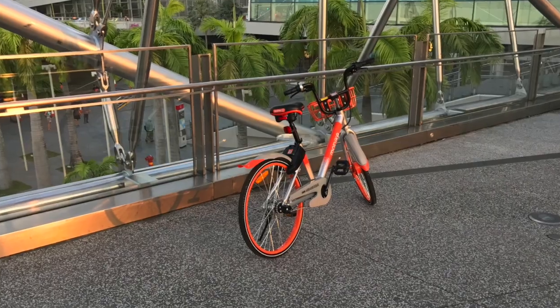They have them also in Paris and in other European cities where you can rent a bicycle and ride it to the next station, and then you drop it off in a special bicycle station where it's locked electronically. But in Singapore, these bikes are all over the place and you can just use them.